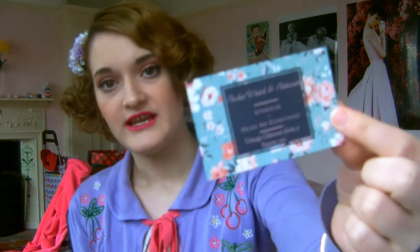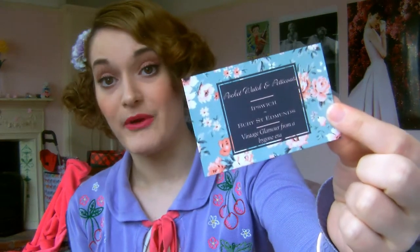My next purchase was from a shop. Now this shop is amazing. It is called Pocket Watches and Petticoats, and they have two shops. They have one in Ipswich and one in Bury St Edmunds. I went to the Bury St Edmunds shop for this, and if you have a choice of going to one or the other, I would say that the Bury St Edmunds shop is bigger. The Ipswich one is a boutique. It's only the second floor of a two floor kind of place, so it's a bit smaller.